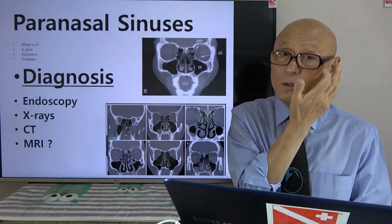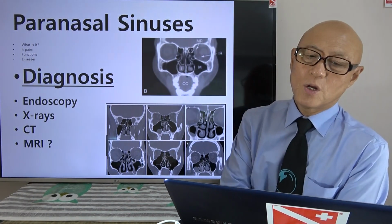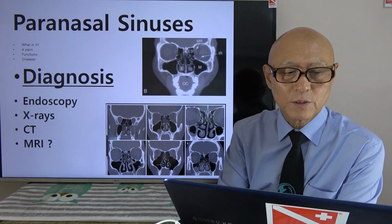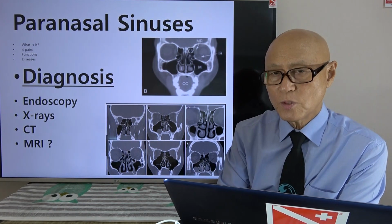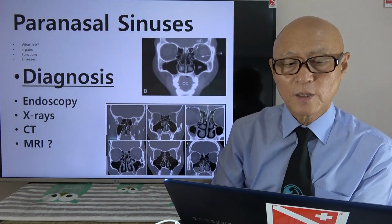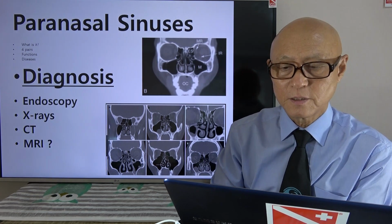How do we diagnose sinus problems? The endoscope usually shows us the nasal cavity, and it shows us the natural ostium of the sinuses opening into the middle meatus. Simple X-rays give us some information, but not as much as paranasal sinus CT. CT is the best way of diagnosing nose and sinus problems. MRI, not really. MRI doesn't show us as well as CT does.